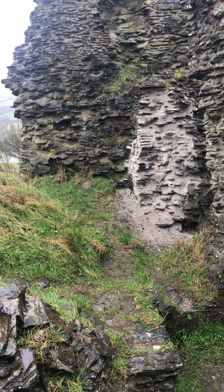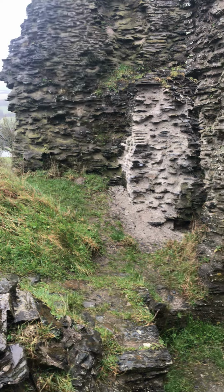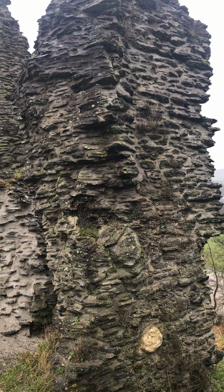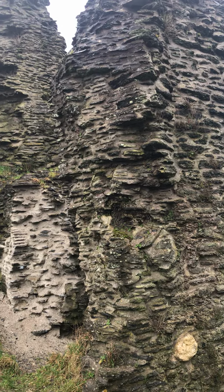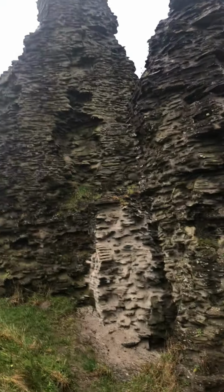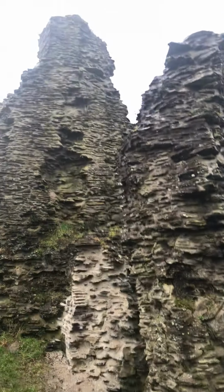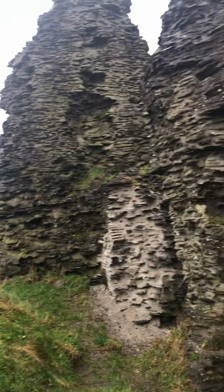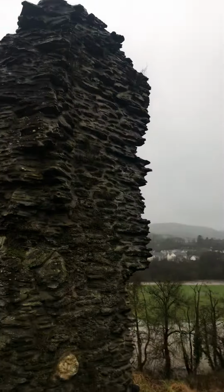And they go to quite some efforts to preserve this particular part of the castle because the masonry is quite fragile. I don't know if you can see, but there's fault lines all through the rock, and in weather like this, battered constantly in the winter months, week after week, it's in quite serious danger of falling over, just as I am if I don't watch my footing.